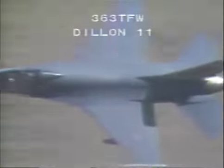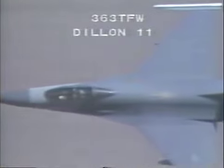Aircrews will be judged in three events: basic weapons delivery, tactical bomb delivery, and navigation attack. In all events, the teams get two opportunities to achieve their best scores, with the highest score being used to compute the final standings.